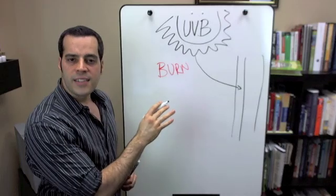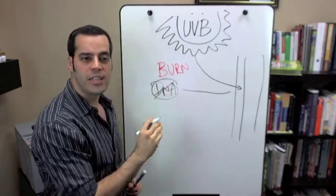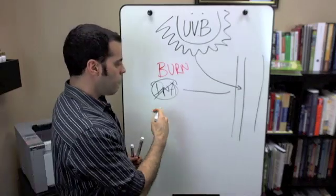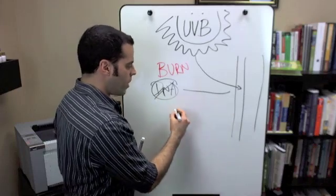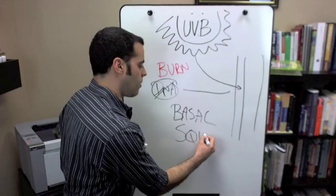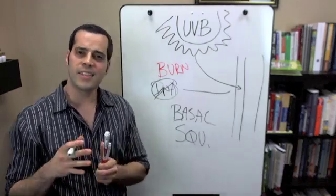The problem with this type of UV radiation is it does damage the DNA, but it only damages the outer layers of the skin. So what does that result in? Well, if we damage the cells of the outer layers of the skin, we ultimately increase our risk of basal cell cancer and squamous cell cancer. Okay? These are the most common forms of skin cancer, but they're the least damaging.